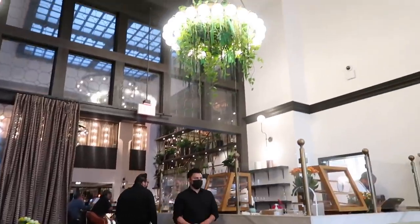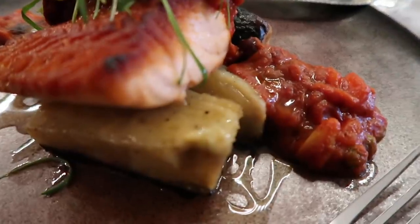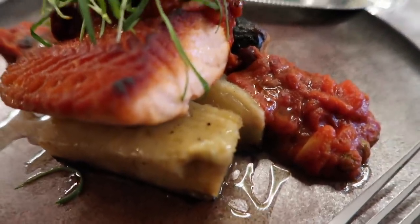All right, guys, just got back from dinner. I went to Fig Cafe. It was really, really nice. I love the decor in there. They also have a little bar downstairs as well, which was really nice. It was popping down there. I ended up getting the salmon, which was absolutely delicious.